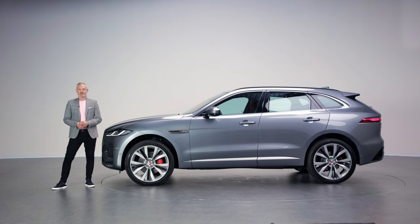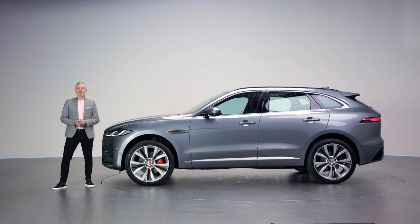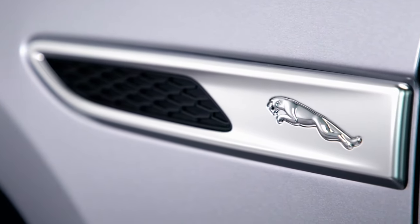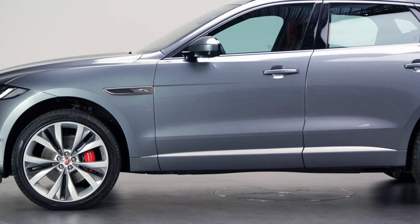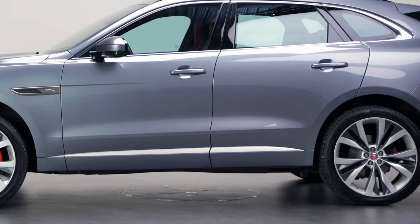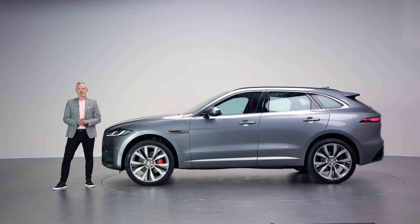When you move along the side of new F-Pace, the first thing you see is this new fender vent. These have long been a signature detail of Jaguar exterior design. And here, we've updated it to show the Jaguar Leaper. You will also notice that we've introduced painted lowers on the car, which catch the light, plant the car, and add to the sense of visual completeness. And we have introduced four new wheel styles with a new 21-inch option.